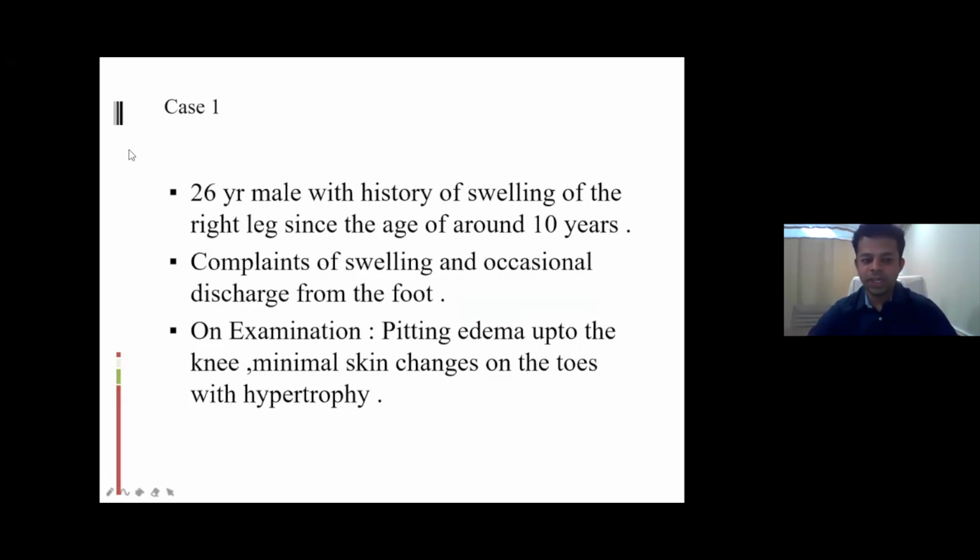The first case was a 26-year-old male with a history of swelling in the right leg since around the age of 10 years. His main complaints were swelling and occasional discharge from the foot. On examination, there was edema up to the knee with minimal secondary skin changes like hypertrophy at the base of the toes.